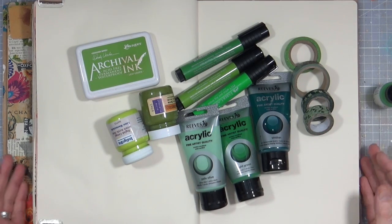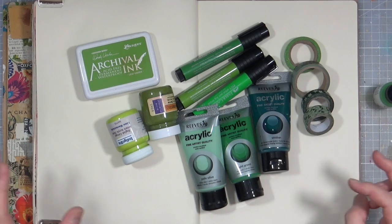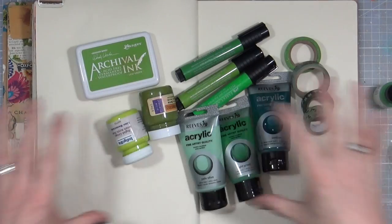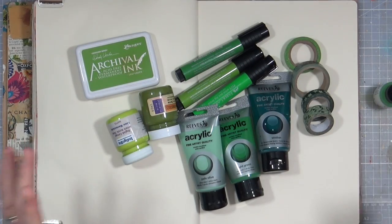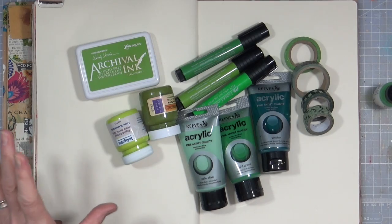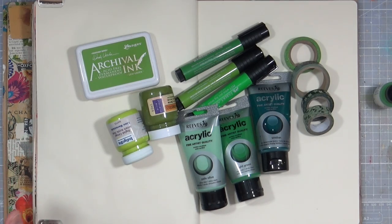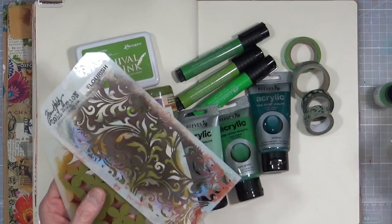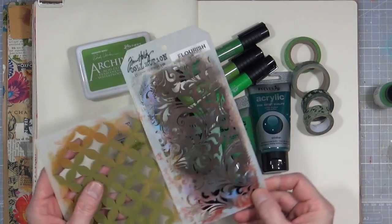So a kind of cheat today because I know what I want to do, and I've had this image in my head. I want to do some stripes, so I'm going to be doing some painted stripes using masking tape, and I've also got some stencils out that I want to play with. I want to add a little bit of typography in. I've got the Tim Holtz Flourish.